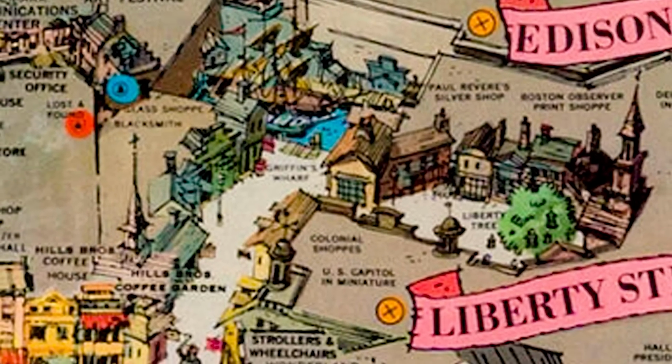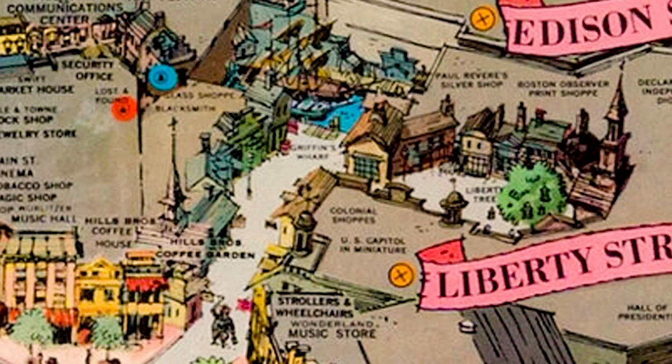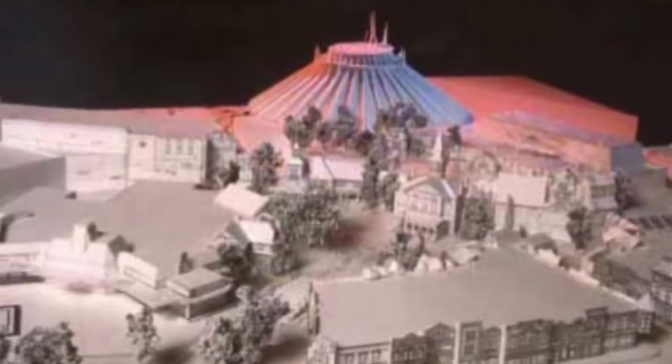And if you're curious what it would have looked like with Space Mountain directly behind it, well, there's this model that no one can quite explain.